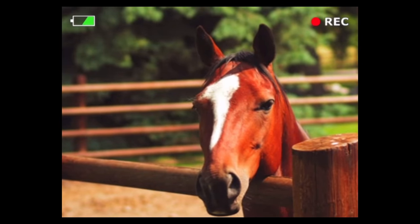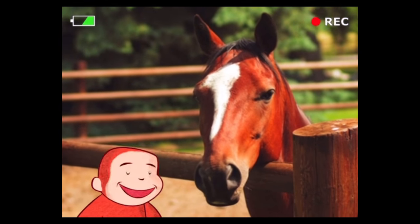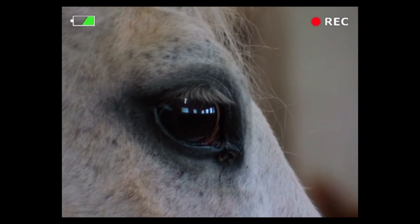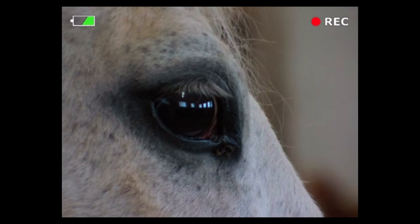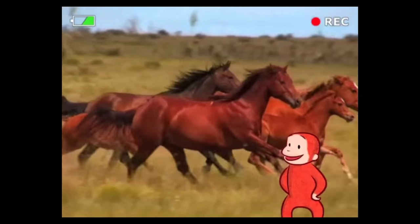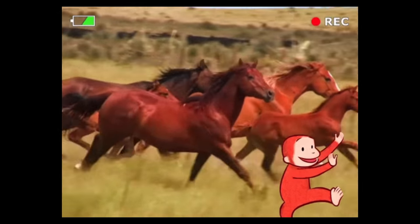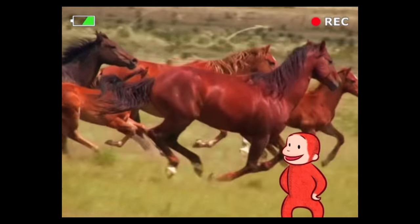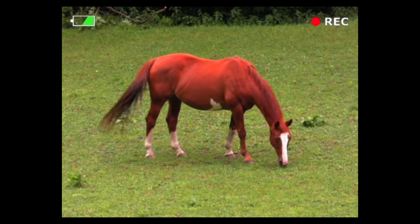Does a horse have a face like you? No. It's got a long face and big, big eyes. It can look behind it without turning around. Pretty neat, huh? Do you know a baby horse is called a foal? Foals can stand up soon after they're born. Say, a horse can even go to sleep standing up.